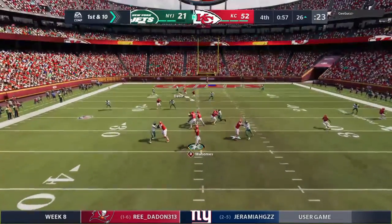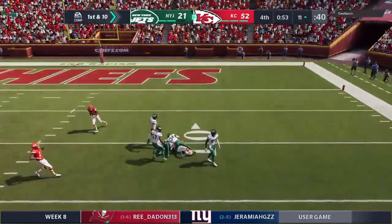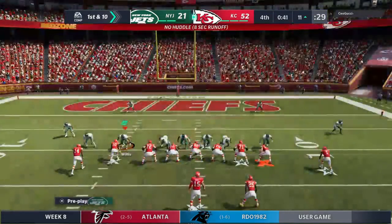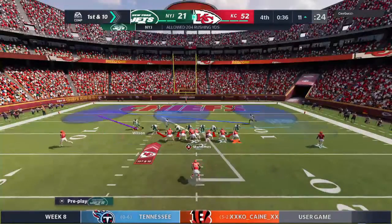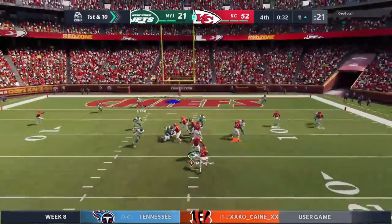So after the INT, here's Mahomes. He'll find his running back, Edwards-Helaire, and down inside the 15, shy of the 10. Give him 15 yards on that one. Kansas City has a first down. Now a 1st and 10 at the 11. 1st and 10 at the 11-yard line.